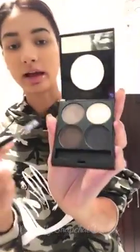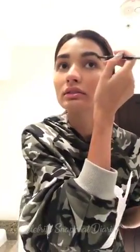But I'm using this Ardell. They sent me this brow defining kit. I use it in dark, and it has 4 different shades, but I only use this bottom brown shade here. And I just lightly color my brows. My eyebrows are really thick, so I don't really have to do that much to them, but I just kind of do that. And I don't know, guys, I just wing it.